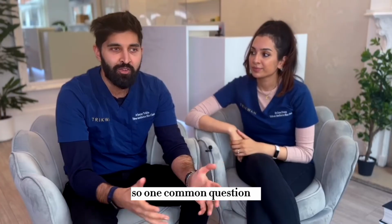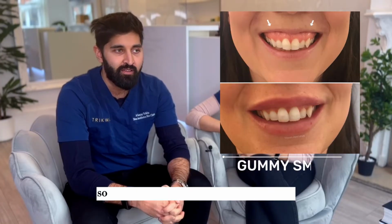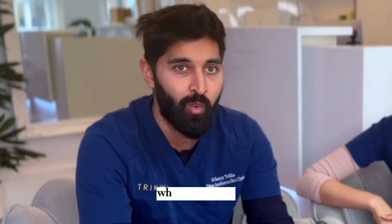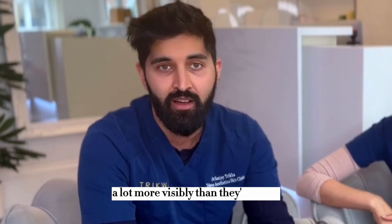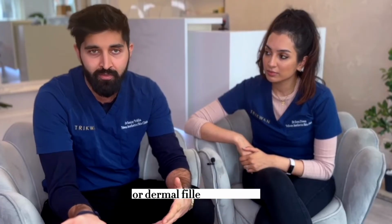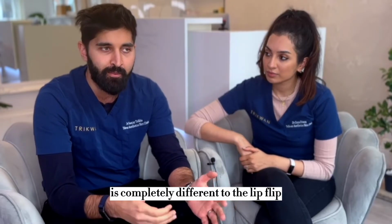So one common question is, how does this compare, or how is this different to a gummy smile treatment? So this is a completely different treatment. Patients whose main concern is a gummy smile feel that when they smile, they can see the gum under their top lip a lot more visibly than they'd like to. With this type of patient, we can also treat this using either Botox injections or dermal filler treatments or a combination of the two.